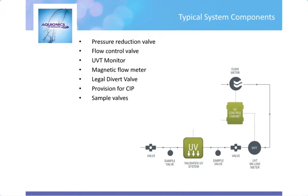The UVT monitor. Water transmittance has a key impact on the flow and dose considerations. Again, PMO requirement 7. The magnetic flow meter is measuring the water flow through the chamber, and through an algorithm using flow and UVT feedback, controls the light intensity. PMO requirement number 2.